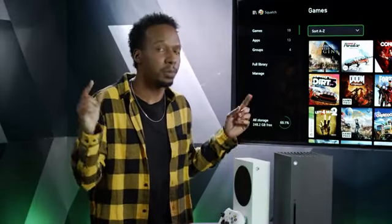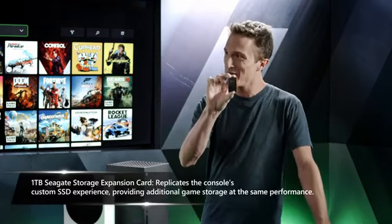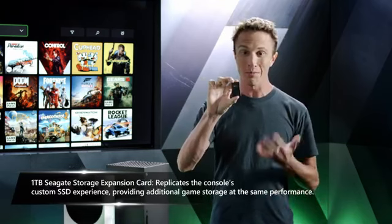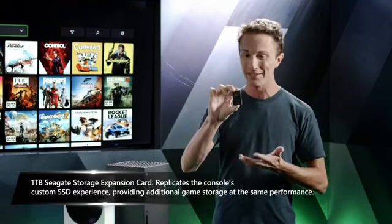Yep, and all of those services obviously bring in more games than ever, and you may need a little bit of extra space. So a little birdie told me that you have one of those new Seagate storage expansions with you. I do. There it is. Right here. So this is the Seagate 1 terabyte storage expansion card, and I mean this thing is really just like a marvel of engineering.